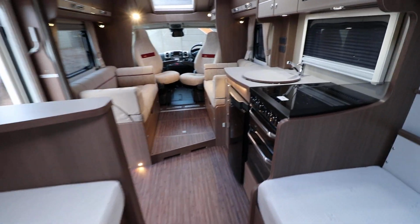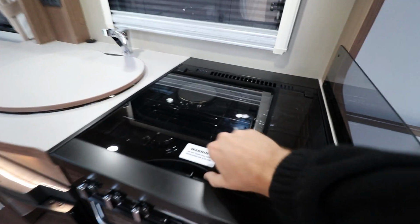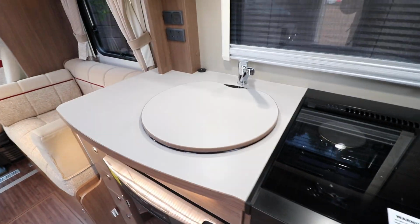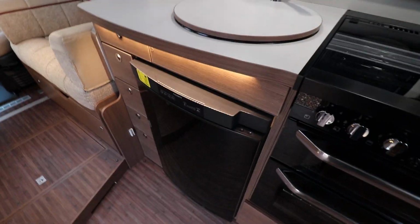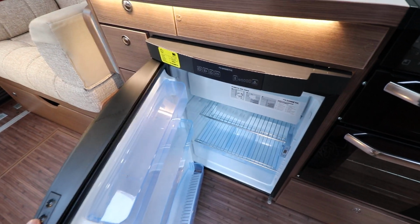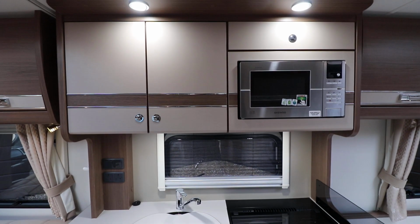Going past the single bed you get onto the kitchen area. We've got a full oven and grill. Above that there is a gas and mains hob. Then we have a sink. Below there is a three-way fridge. Got a freezer section at the top. And on the left-hand side there's drawers as well. Above that you've got a microwave and a cupboard.